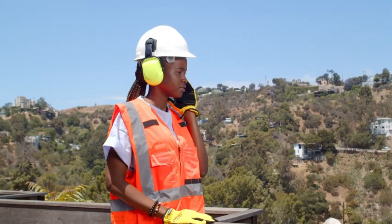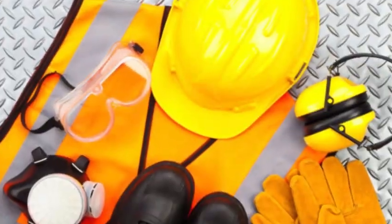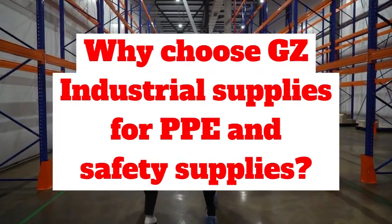What does OSHA recommend for PPE use? OSHA requires employers to assess workplace hazards, provide appropriate PPE, train employees, and ensure all equipment is properly maintained and replaced when defective.